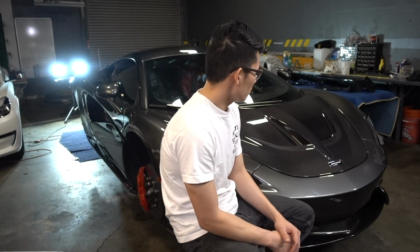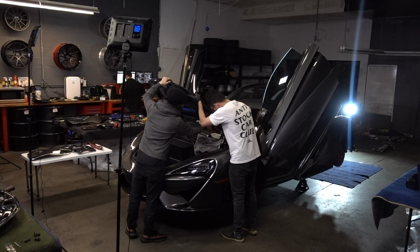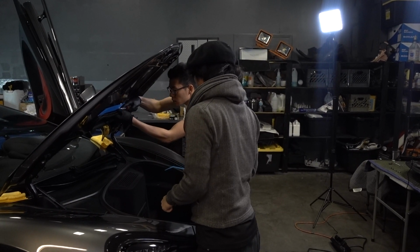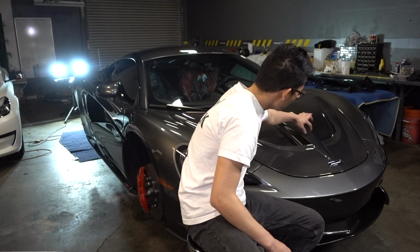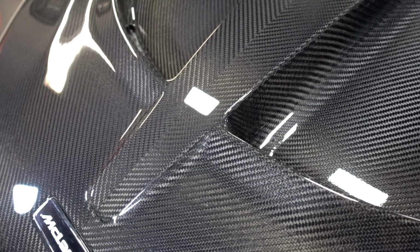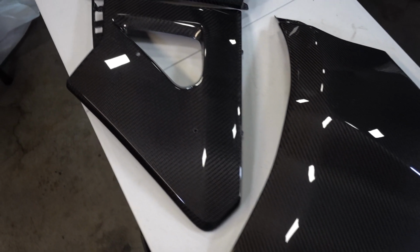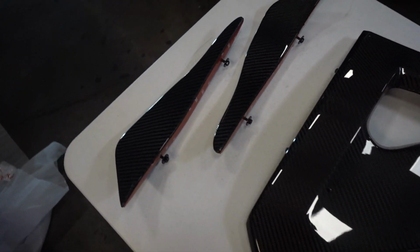So this 570, we're doing a full body carbon fiber PSM body kit. When you order this kit, it comes with two options of different types of weaves. So you can see the V shape right here as far as the carbon goes, and you can choose whether you want to have this V shape or just a regular carbon pattern throughout.